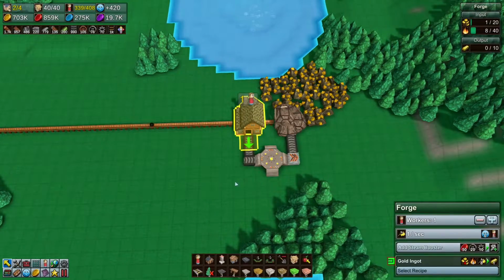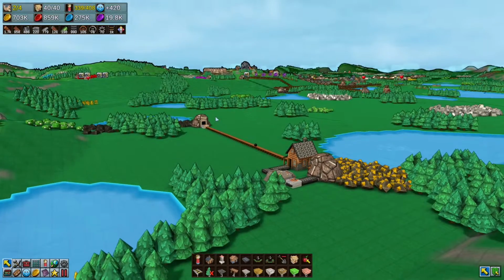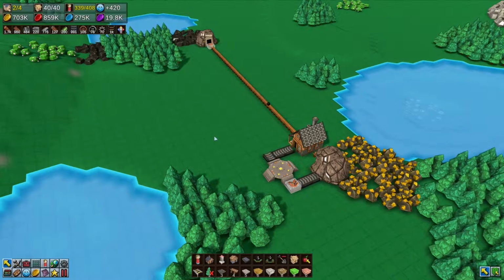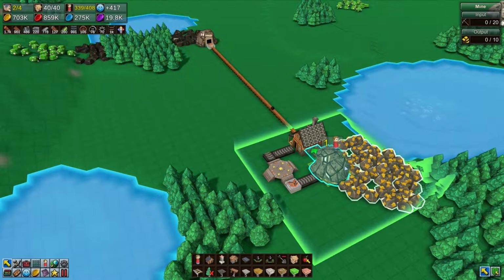There we go. It's going to take a long time to do anything, but that's fine because, yeah, what's the rush? So we'll leave this here. We'll come back next time, hopefully when we have some gold bars made, and we can start transporting things around.